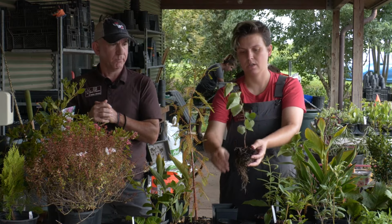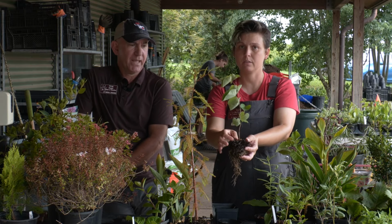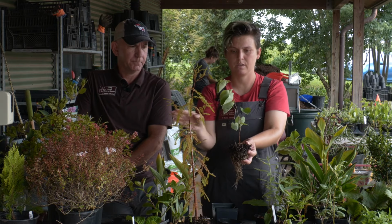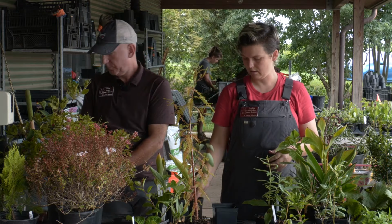Because even in our nursery, we've got interns and volunteers, and I'm not checking every single plant. And a large volume of stuff, so it can be hard to check every single one. So yeah, like Greg said, even if it is a little deep, go ahead and address it if you can. It's not something that's the end all be all.